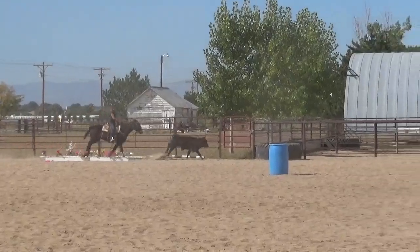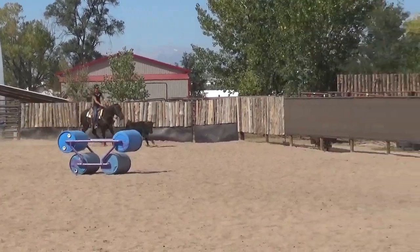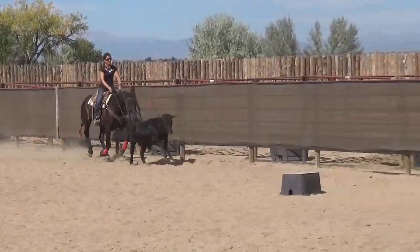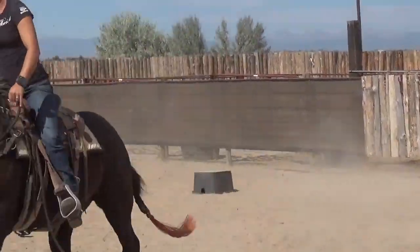Goal number 5 was to chase cows. So you'll see in this video how relaxed he is. This is how far he came after those last couple of videos. I mean, it's a different horse. And here he is, my favorite part. He's just totally pinning his ears and chasing that cow.